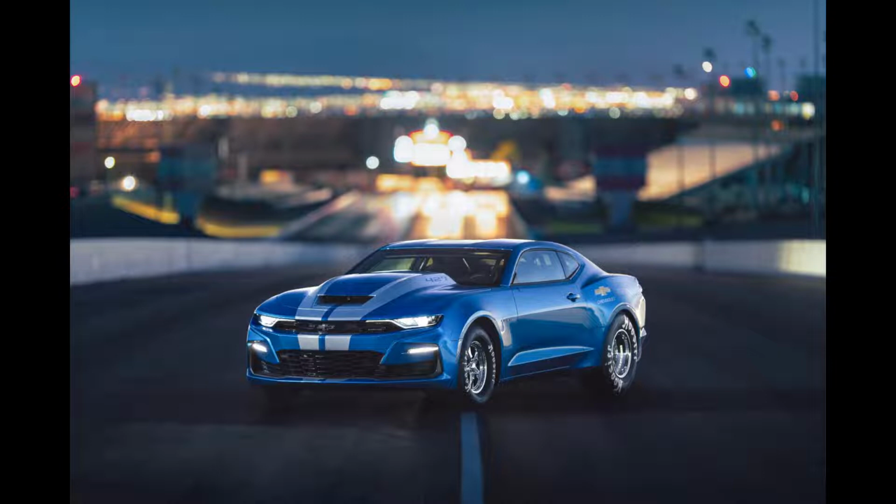2019 will see the 50th anniversary of the COPO Camaro, and to celebrate, the guys over at Hancock and Lane Racing developed this electrified COPO Camaro that uses 2 electric motors and 4 200-volt battery packs to produce over 700 horsepower and 600 pound-feet of torque.